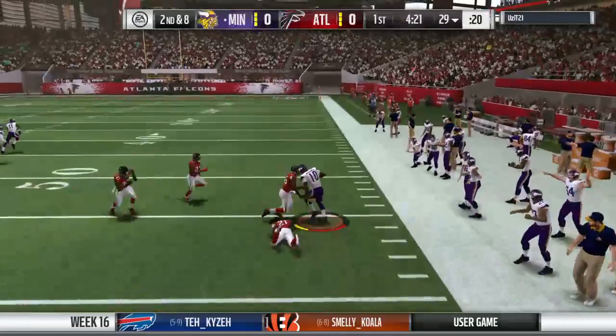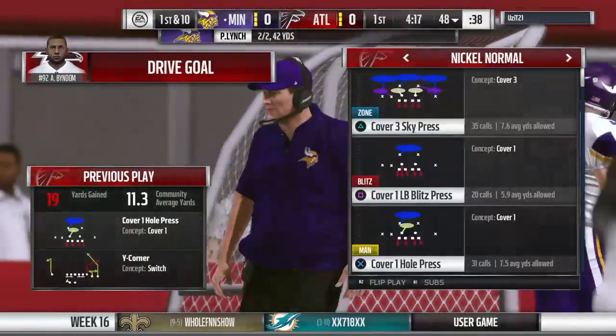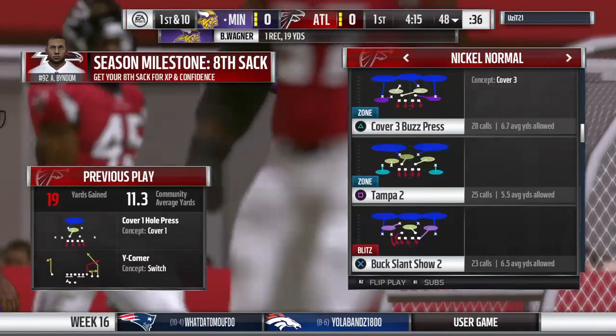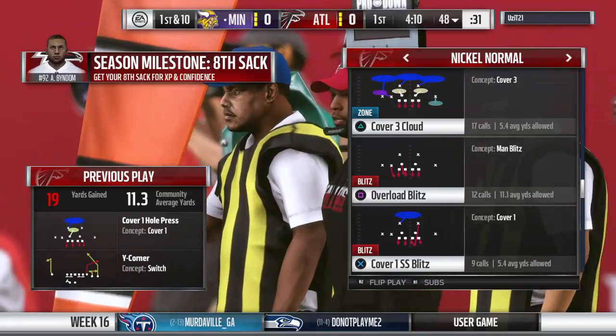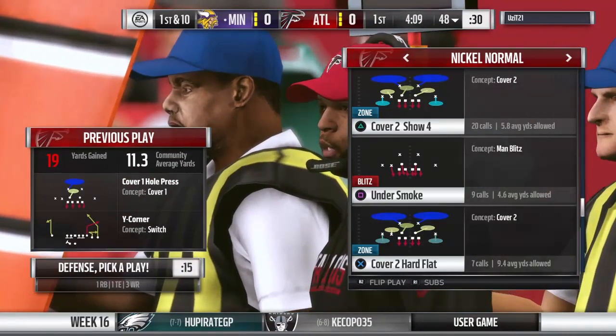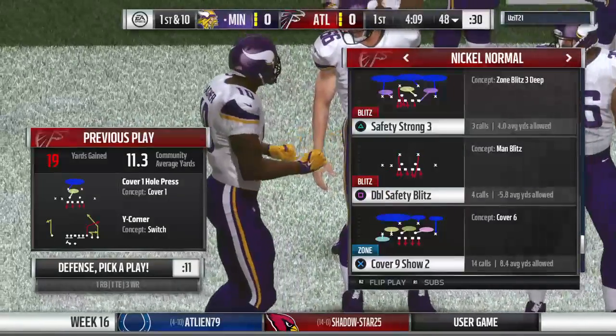Firing quickly here, and that's complete. They call it a gain of 19, and it moves the chains. I know many people like to throw to the tight end, maybe in a little flexed out position because he creates mismatches with his size. But slot receivers do the same thing with their quickness, their speed, and their route running savvy.